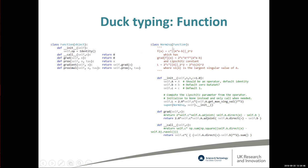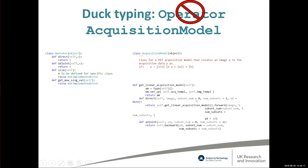Here is a type of function, say a norm 2 square, and this is a type of implementation. So basically, we need to be able to operate on X and B. X and B would be, say, acquisition data, so that at the end they return a number. Because Python is duck typed, it doesn't care if you pass an operator, an acquisition model, as long as it has the proper methods. But this is what an operator looks like. You don't like Python, David, I have to say, because of this. It's not typed and it's very complicated, but it's very simple in the fact that as long as you have the right methods, it will work.